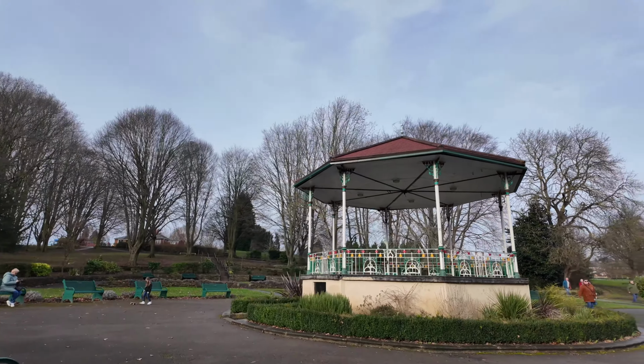Yeah, I see him, yeah. Lovely, isn't he? Oh, they move very quickly when they want to. Another tree come down in one of the storms. So that's a quick tour of Elsecar Park.